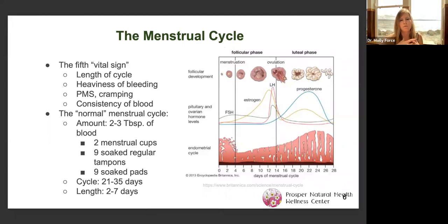One of the really important things we like to look at with our patients is the length of the cycle. Is it 35 days, 22 days? Are we going through this entire shedding of the lining very fast, or does it take a long time? Are we having periods that are what we call anovulatory, which means that the eggs themselves aren't being released and we're having these very long cycles? We also want to know how heavy the bleeding is, and that helps us understand this release of the endometrial tissue and how much sloughing of that uterine lining is happening.